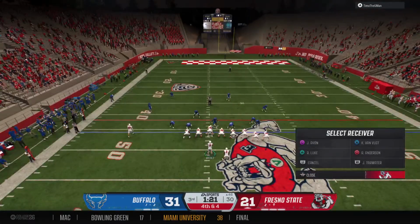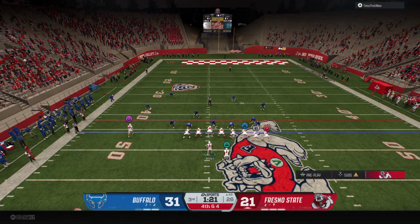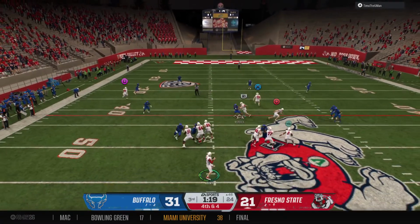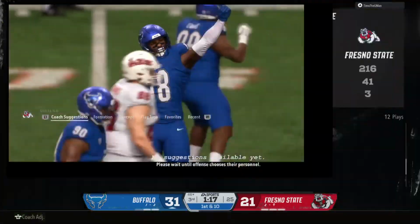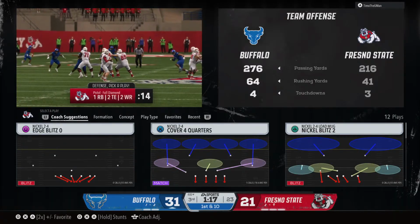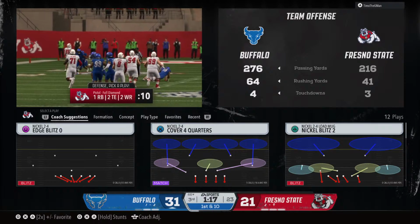With a double-digit deficit here in the second half, they're going to go for it on 4th down. The offense changing the play. On 4th down, trying to find his man. Oh, he dropped it. Just didn't look it all the way in, and they'll turn it over on downs. Desperately wanted to convert on 4th down, but couldn't do it.